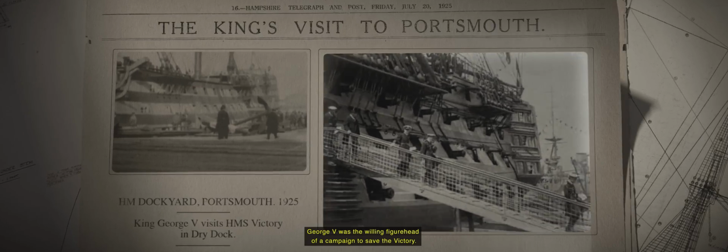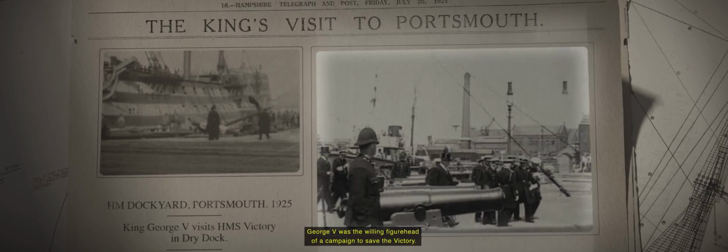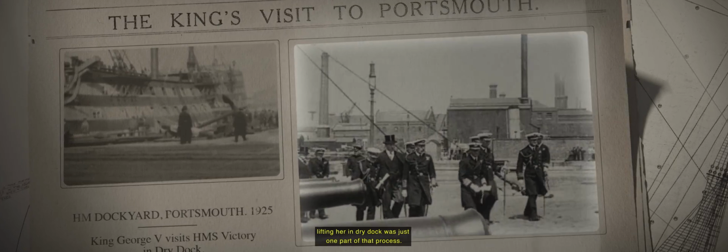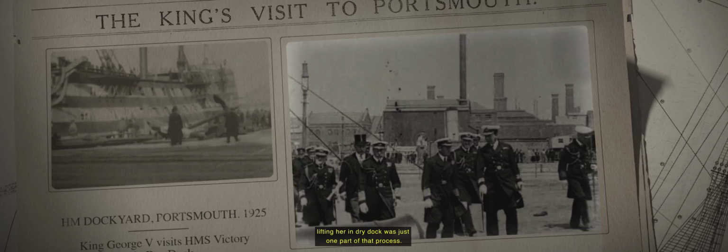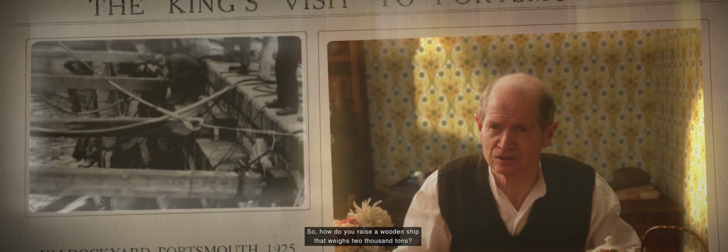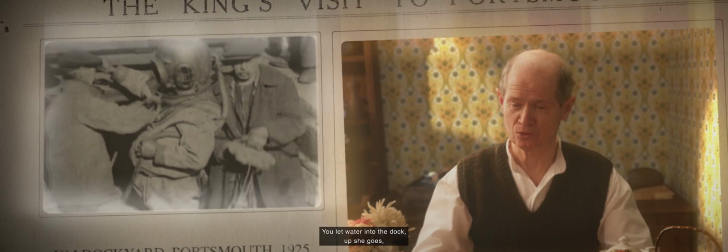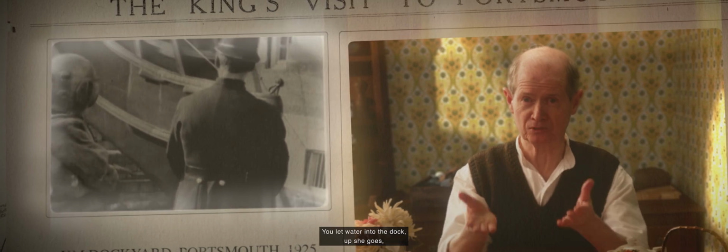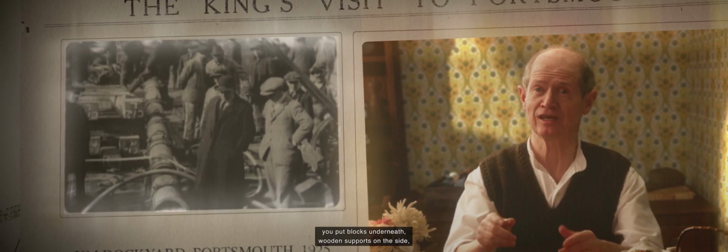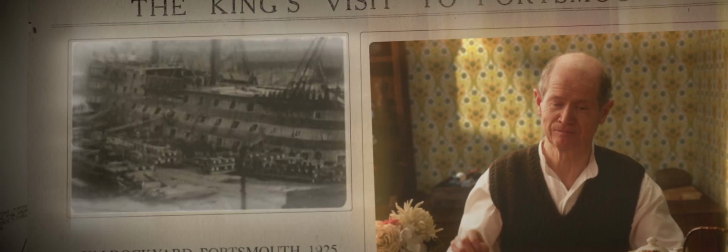George V was the willing figurehead of a campaign to save the Victory. He was concerned, like us, with conservation. Lifting her in dry dock was just one part of that process. So, how do you raise a wooden ship that weighs 2,000 tons? Simple. You float it up. You let water into the dock. Up she goes. You put blocks underneath, wooden supports on the side, and you let the water out.